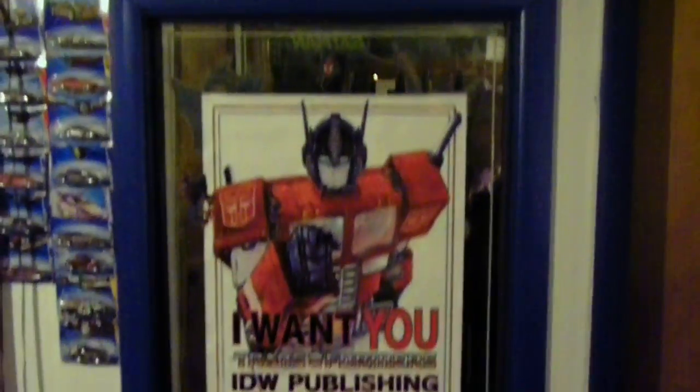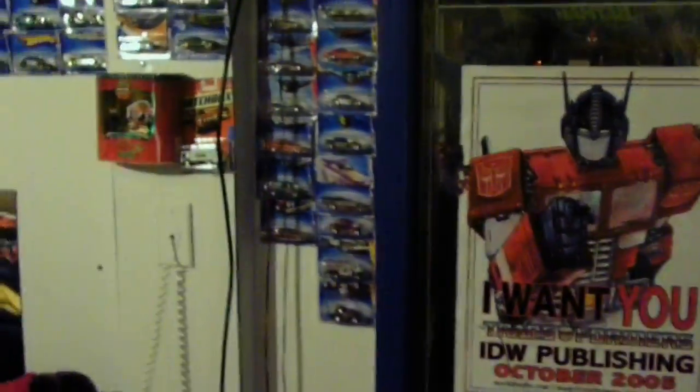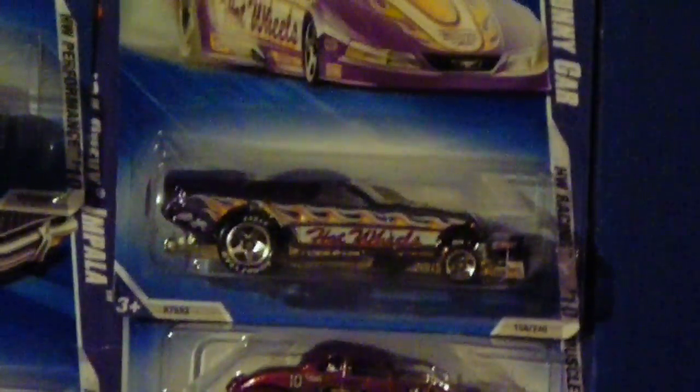There's some more cars. Cars, cars, cars, and more cars. Who would have thought that you'd ever have all these cars? Can't go without showing that poster. Here we go, there's a collection of the Walmart exclusives. All them cars there actually have the tire company logos on them. I don't know if I can actually see any of them or not. Yeah, there you go, you can see some of them.